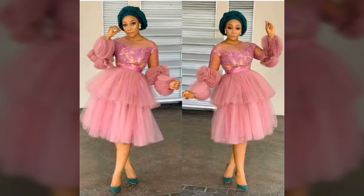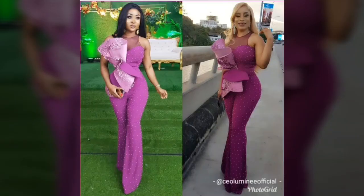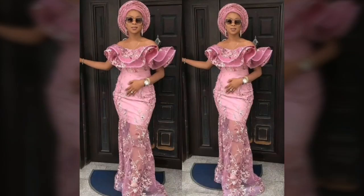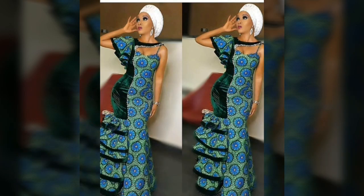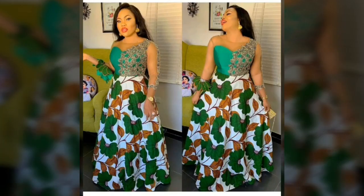Look at this short, beautiful lace combination, green on the head. Wow, check out this beautiful, stylish and captivating style. Look at this gorgeous Ankara suit, hottest design. Wow, look at this jumpsuit, sparkling jumpsuit. This dress is very gorgeous, very stylish. Wow, look at this beautiful George. So stylish and fashionable. Wow, this gown is absolutely gorgeous.